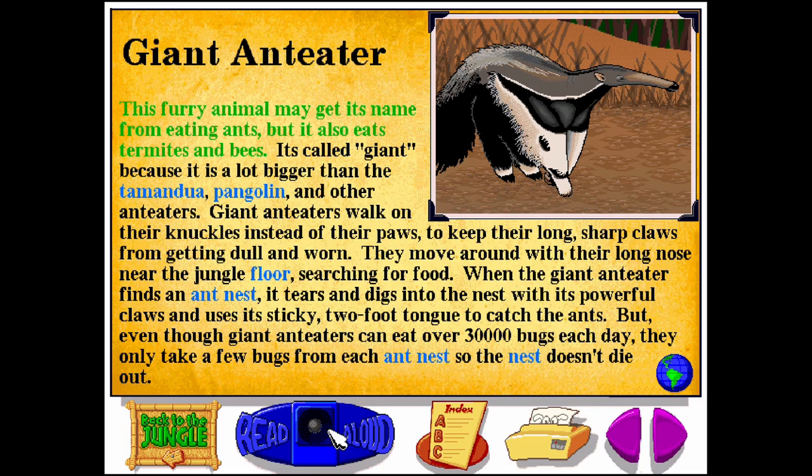It's called giant because it is a lot bigger than the tamandua, pangolin, and other anteaters. Giant anteaters walk on their knuckles instead of their paws to keep their long, sharp claws from getting dull and worn. They move around with their long nose near the jungle floor, searching for food.